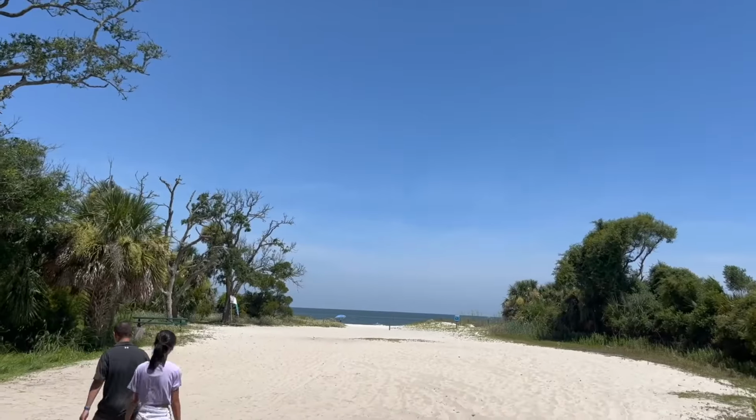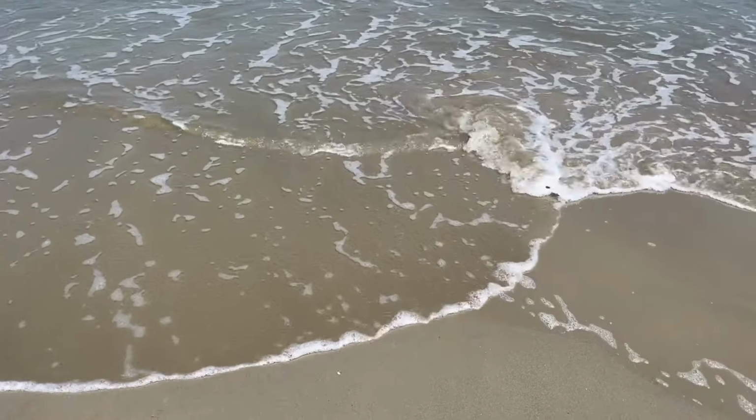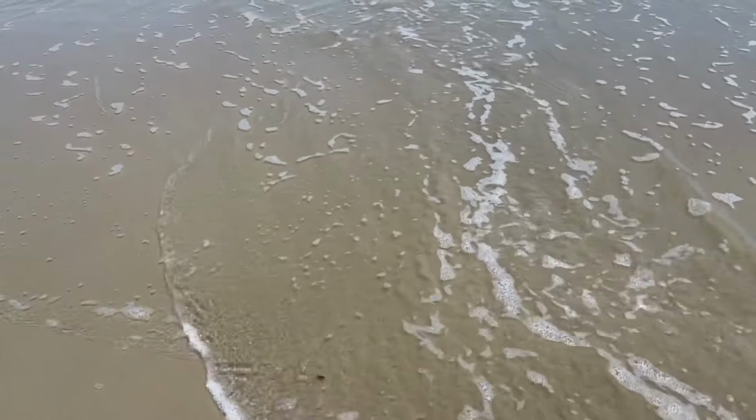We decided to stop at a small beach. Unfortunately for me, I wore sneakers and spent the whole time waddling like a penguin on wispy white sand.